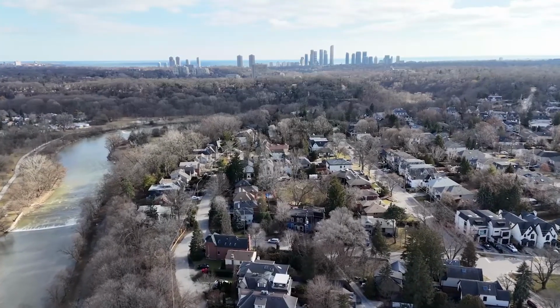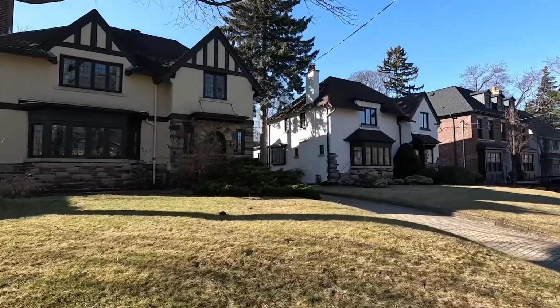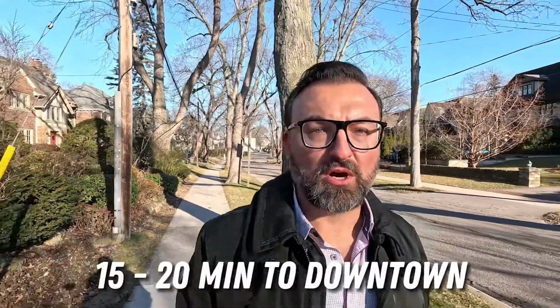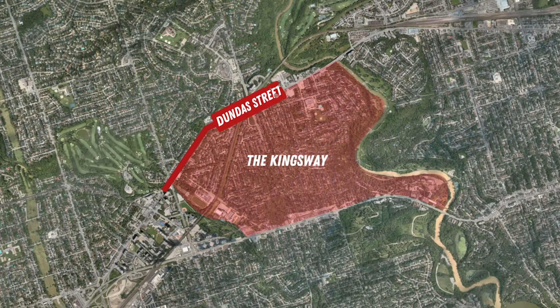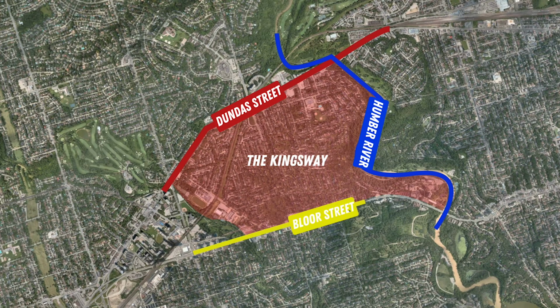We're in the Kingsway today, one of the most unique neighborhoods in all of Toronto. This neighborhood is located on the west end of the city, around 15-20 minutes from the downtown core, also 15-20 minutes away from Pearson International Airport in the west. Now the neighborhood is bounded by Dundas Street in the north, Humber River in the east, Bloor Street in the south, and Mimico Creek in the west.